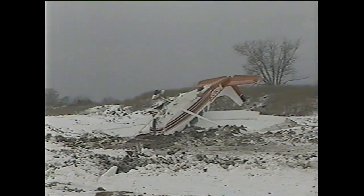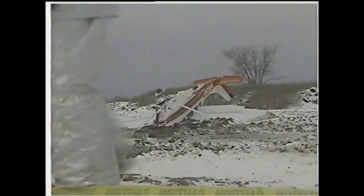Today near Cleveland Hopkins Airport. Incredibly, the occupants walked away from this disaster, a scene captured by a News Center 8 crew who actually witnessed the crash. News Center 8's Belinda Prince has details.